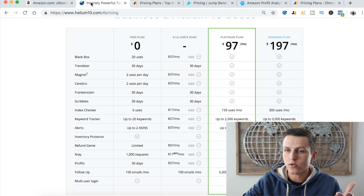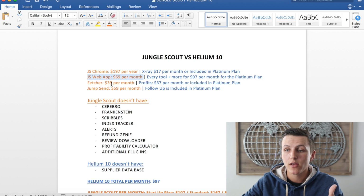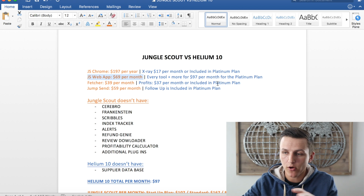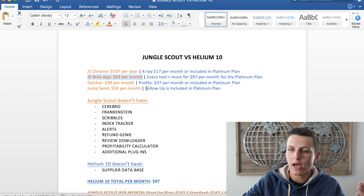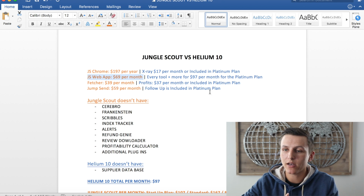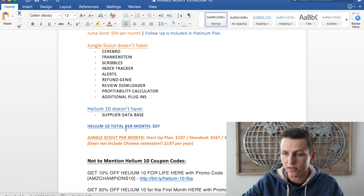And then if we go over to Helium 10, Profits is again included inside the Platinum plan. So if you wanted it completely separate, it would be 37 bucks. So if we go back to the PDF, it's going to be 39 per month, and then Profits is 37 per month, or you just get the Platinum plan, which I'm comparing kind of apples to apples, which comes with all of these different tools for 97 bucks. And then you have Jump Send, which is the automated follow-up email tool. And then you have follow-up, which is again included in the Platinum plan. So if you basically compare Helium 10, the total price per month is 97.